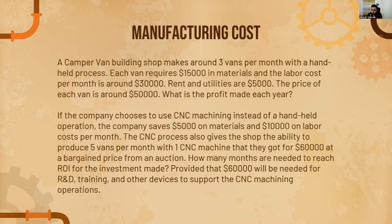That company makes about 3 vans per month, and the process they're using is a handheld process. Handheld means a usual carpentry process, which requires a saw and a drilling machine and all those things to cut and drill holes. And finally, they assemble everything together and then install it into the van.